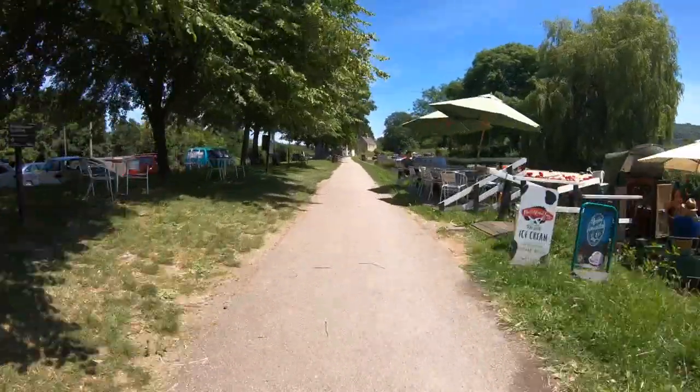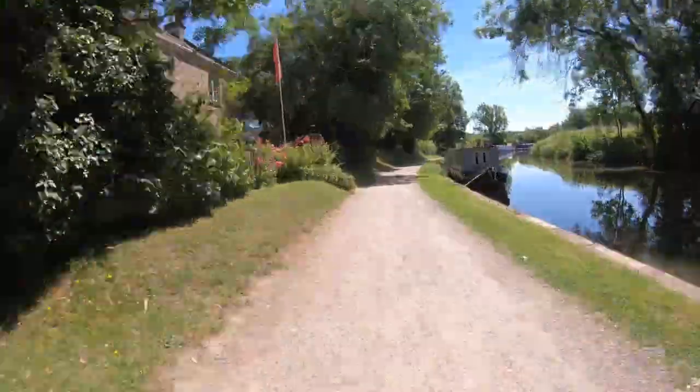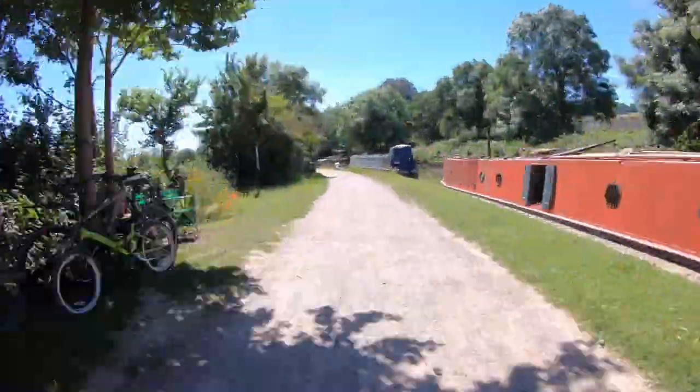Very tempting to stop here for an ice cream. Looks great, but I really want to get to Dundas Aqueduct. Hopefully there'll be somewhere there for ice creams.